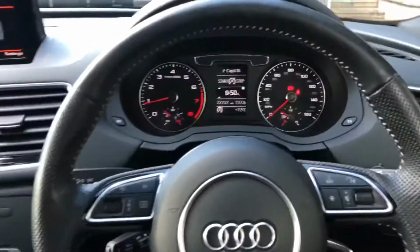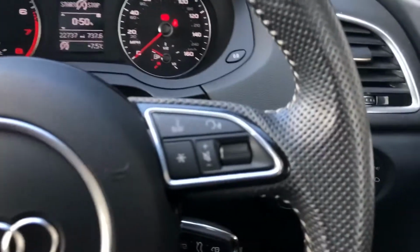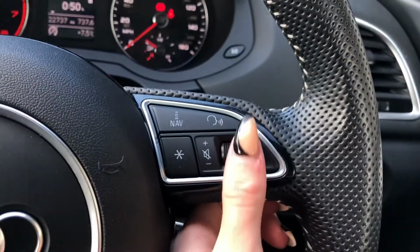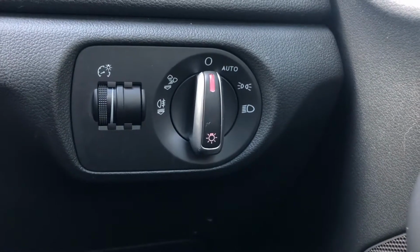The buttons on the steering wheel allow you to navigate around the screen and access things such as your media, your phone if it's connected, your sat nav, as well as other driver information. And the buttons on the right here allow you to use the voice control system as well as turn up and turn down the volume. This Q3 does come with cruise control, which is perfect for those longer motorway drives, as well as automatic headlights. The vehicle has also just done under 23,000 miles.